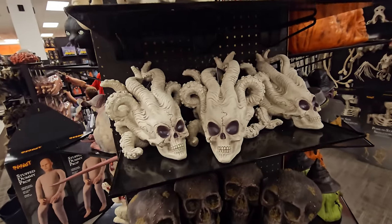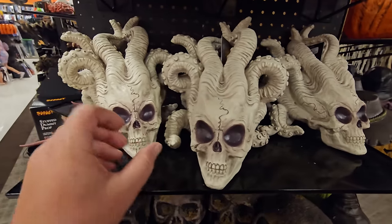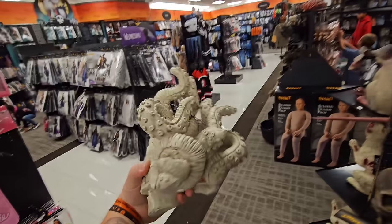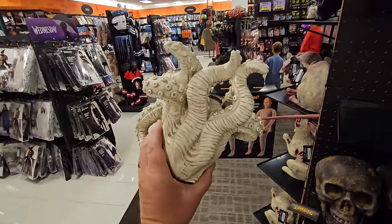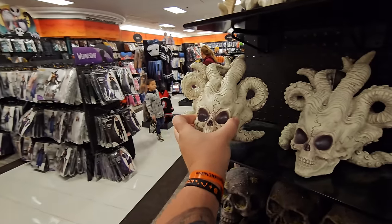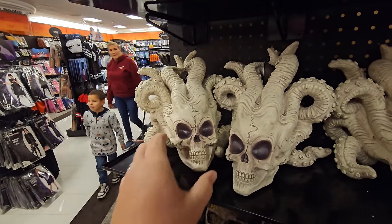Wait a minute, what the heck is this? It's like an octoskeleton or a scallopus. What the heck should we call this thing? Is that its hair? It's a skull with a plethora of tentacles. What in the world?